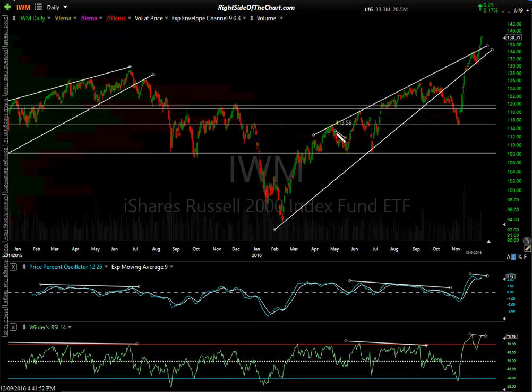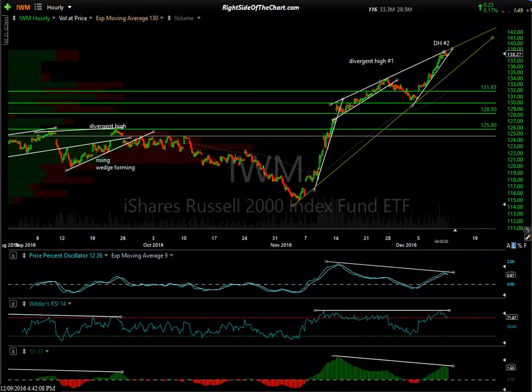You take the distance of the wedge to get an idea. Here's the widest part of the wedge, which is that, and then you add it to where the wedge breaks down. So that really played out to the measured move of the wedge. But again, here we are. We shot up within that wedge, and let's just look at the 60-minute charts because that's where I want to spend my time. That's where I'm seeing what I believe to be a very clear technical pattern.